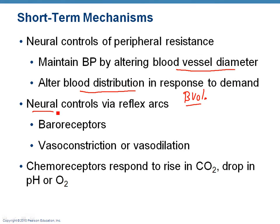You have additional neural controls, the baroreceptors. These are basically stretch receptors.